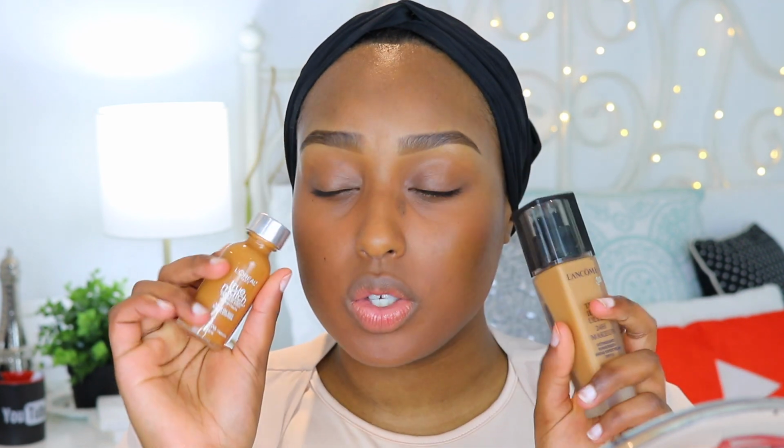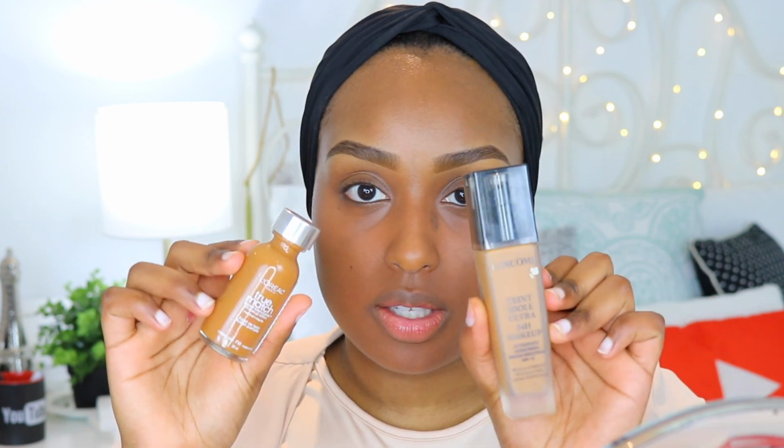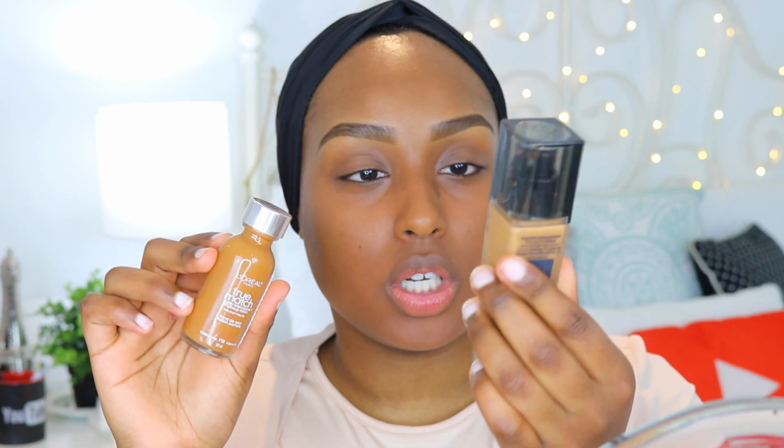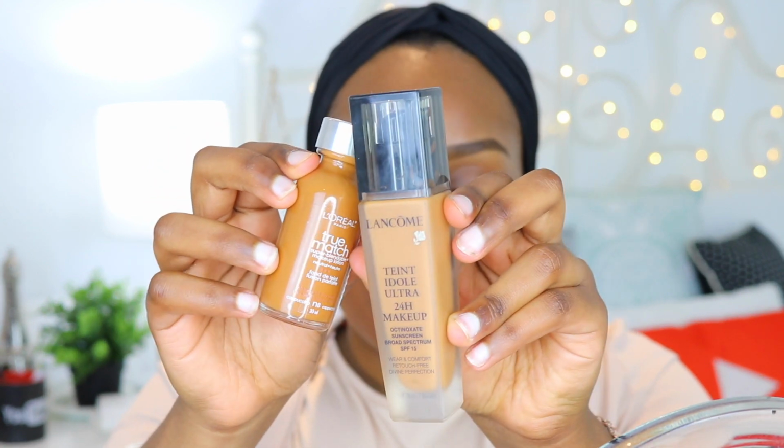So for foundation, for special events and stuff, I've been loving to mix these two because they're really long lasting. I spoke about it in my June favorites, so if you want to hear my thoughts on it, then check out that video. But this is the L'Oreal True Match in the shade N8, which is a little too deep for me. And then this is the Lancome Tintadol Ultra 24-Hour Makeup in the shade 460 Suede W. This one's a little too light for me, but together they are a perfect match.